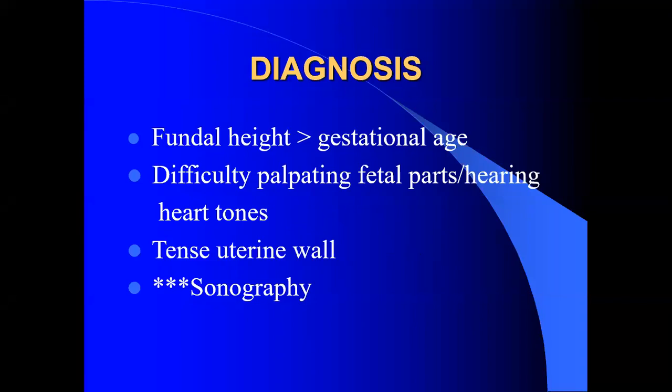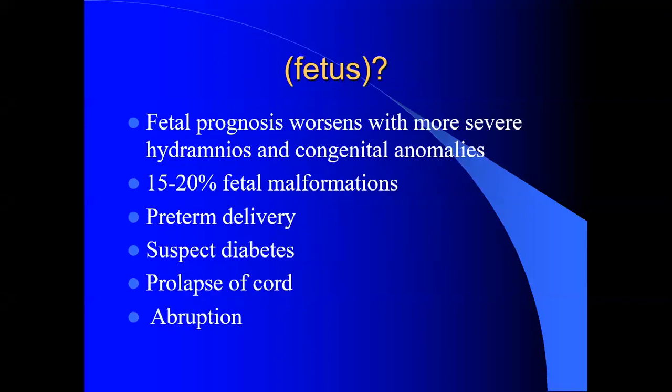Tense and tender uterine wall, confirmed by ultrasound. What is the fetal prognosis? What affects the fetus in polyhydramnios? If there is a fetal anomaly, then the prognosis is definitely worsened, with more severe hydramnios and with anomalies. 50 to 20% have fetal malformation.